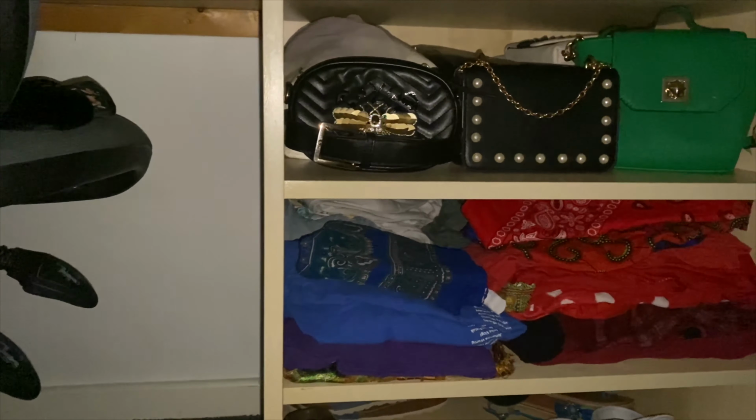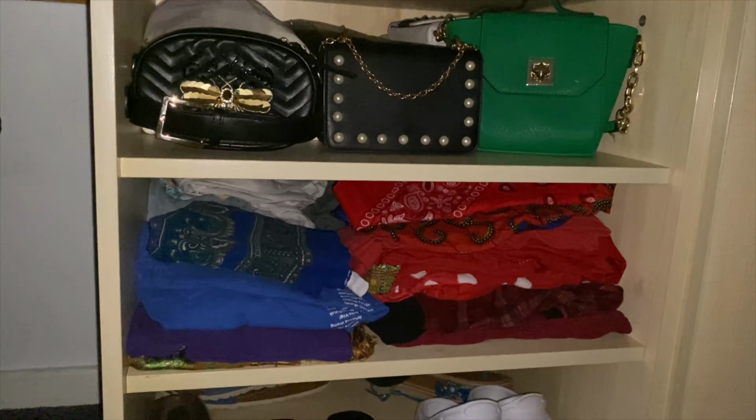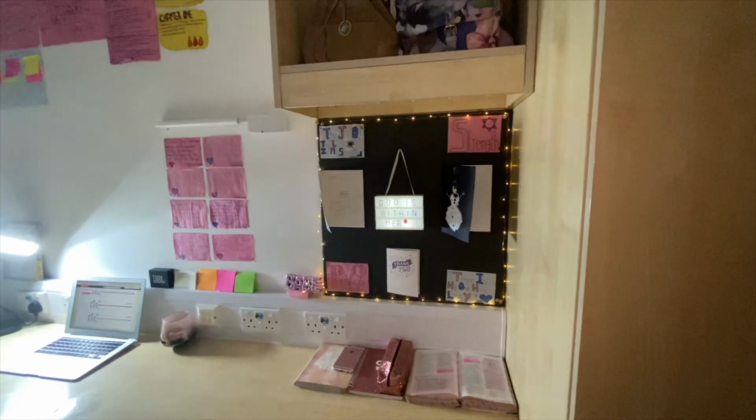I really wanted a rug, but they didn't have one that I wanted. So again, another childish mat. And just like my main wardrobe, my pajamas are really color coordinated. Just got a couple of bags. My shoes, I really need to work on that because it's all slippers. This thing is moving too fast for my liking.